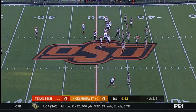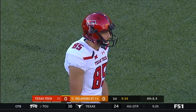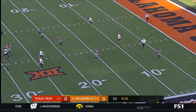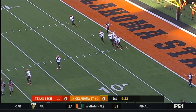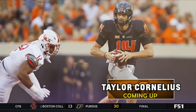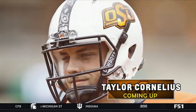Dominic Penizzalo, the senior out of Australia. Dylan Stoner back deep for the Cowboys, standing at his own 10. And how about that? Penizzolo, great punt. He struggled in the season opener, but let me tell you something. He has really picked it up over the last couple of weeks. That's a 45-yard punt down at the 1. Taylor Cornelius and those cowpokes when we come back.